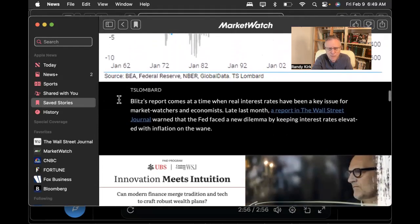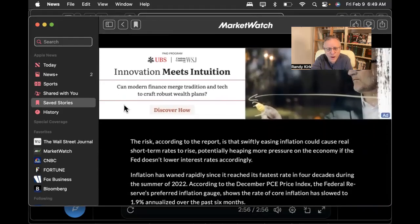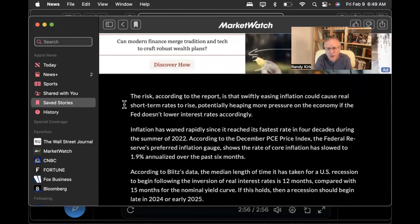So Blitz's report comes at a time when real interest rates have been a key issue for market watchers and economists. Late last month, reports in the Wall Street Journal warned that the Fed faced a new dilemma by keeping interest rates elevated with inflation on the wane. The risk, according to the report, is that swiftly easing inflation could cause real short-term rates to rise, potentially heaping more pressure on the economy if the Fed doesn't lower interest rates accordingly.